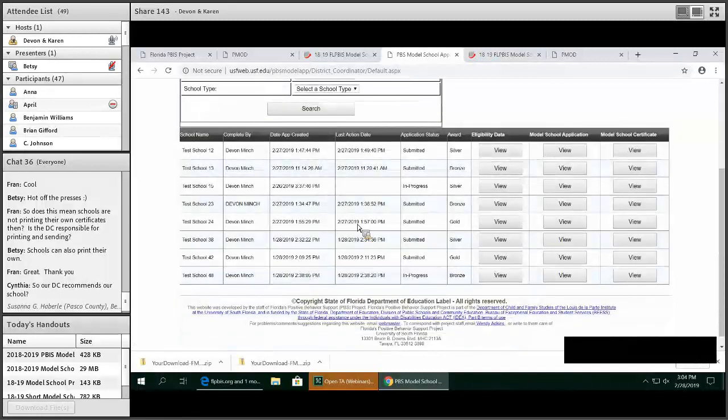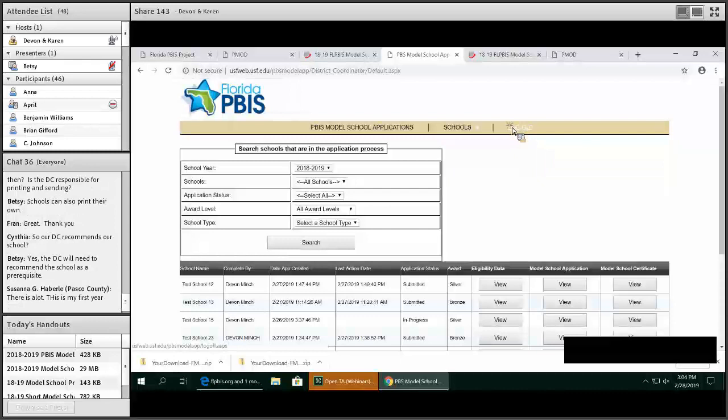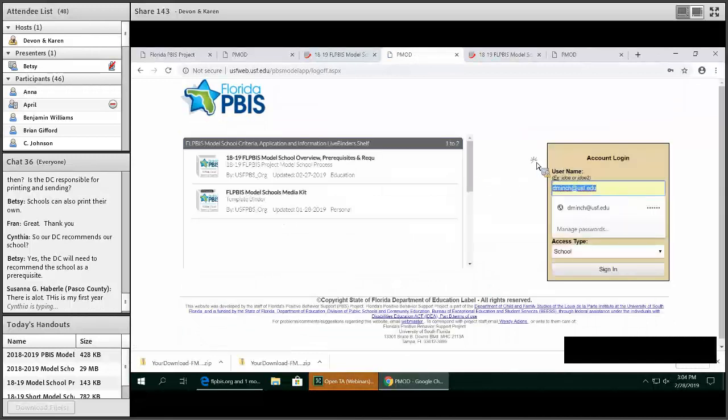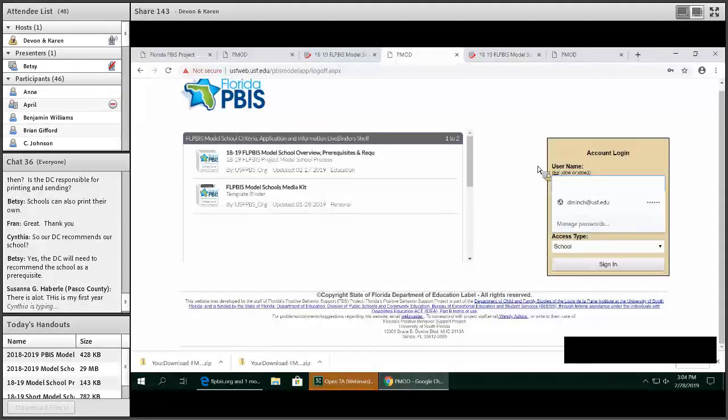So what was that, test school 10 that I just looked at? Mm-hmm. That was missing them all? Yeah. Or it was test school 14 too, that was? That just had a DC recommendation. Mm-hmm. So test school 14 that we just noticed was just missing the DC recommendation.